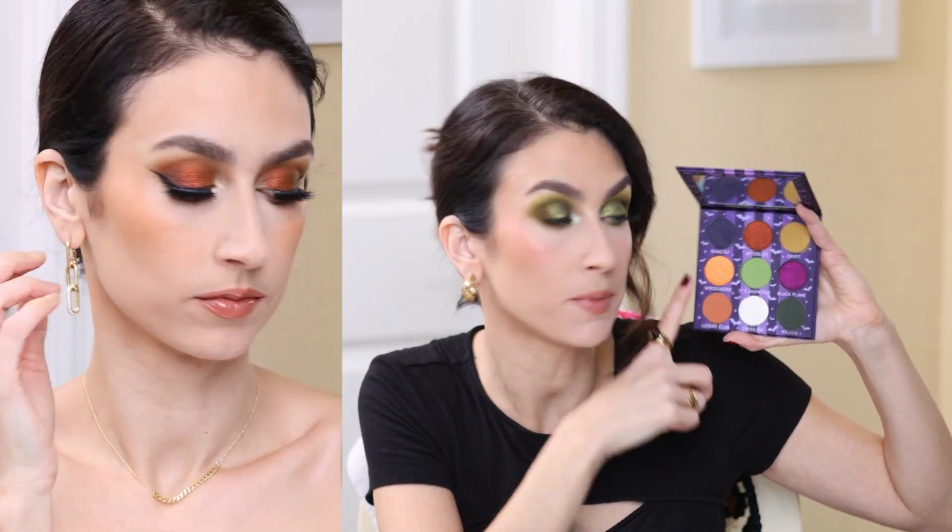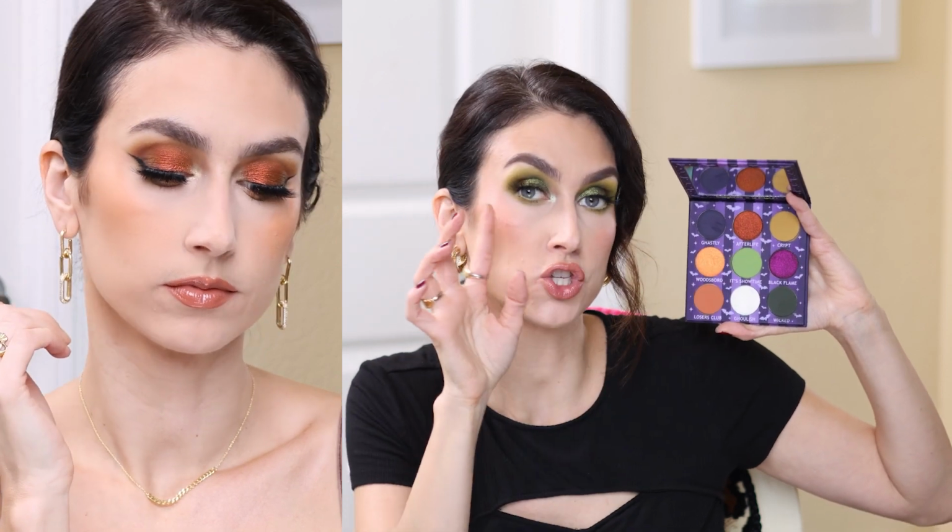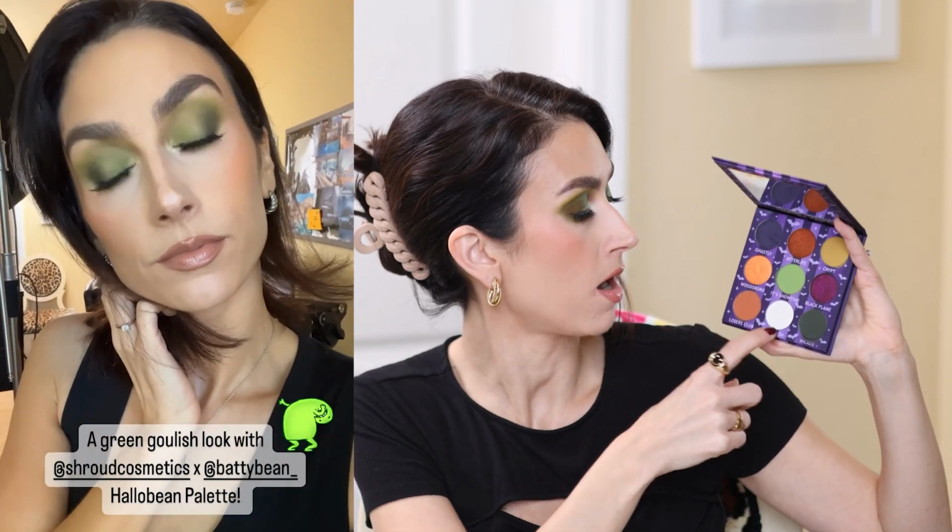If you know me, you know I love orange, so I love these orange shimmers. I love this multi-chrome Afterlife. It is so gorgeous. And I also did an all green look with these shades, and I loved how it looked. I just used the matte greens, and I popped Ghoulish in my inner corner, and I loved how it looked. It was so gorgeous. The formula of both the mattes and the metallics are spectacular. There's absolutely nothing wrong with this palette. Probably the only thing is this shade Black Flame. I don't see myself getting a lot of use out of it because it is such a dark metallic, but other than that, this is a gorgeous palette. I just kind of liked everything else a little bit more.